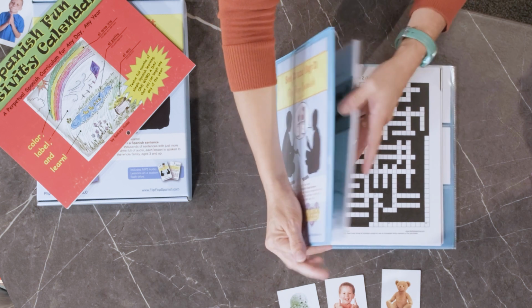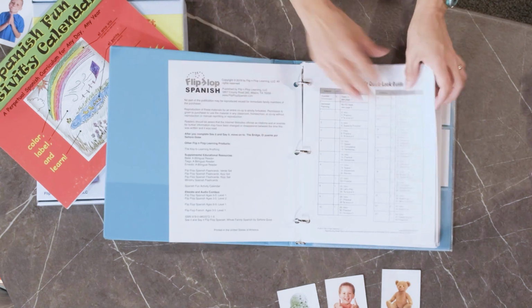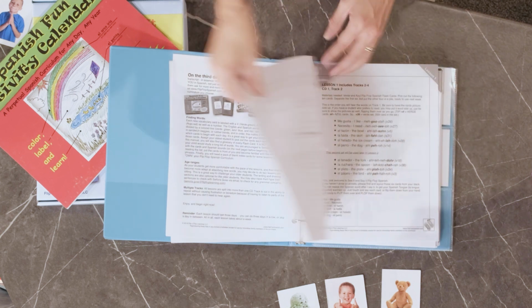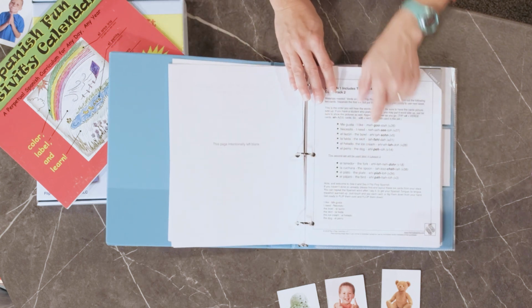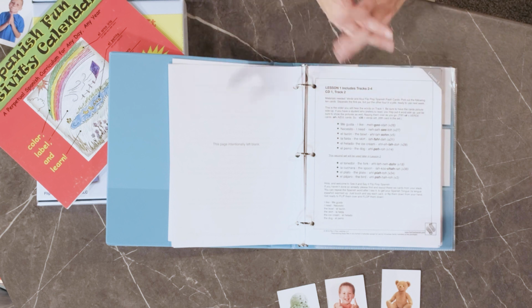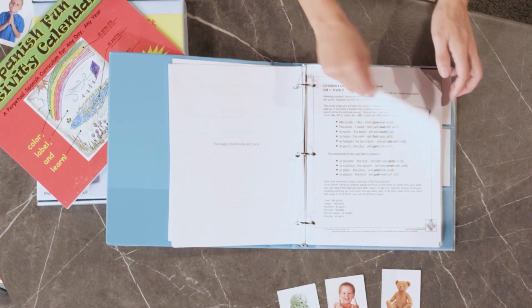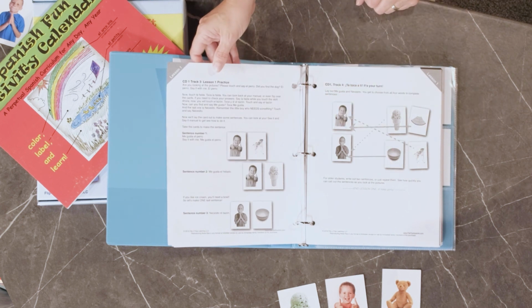So the manual, you're going to pop into a binder at home, and so we have the binder right here, and the manual actually lays out your lesson. So lesson 1 is right here. It tells you the 6 cards you're going to do. We only did 5 today to make it a little bit shorter for your video, and they lay out the cards, push play on the audio, and the script is completely written out for you the whole way through.